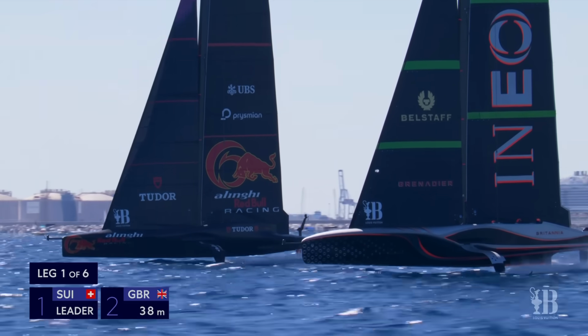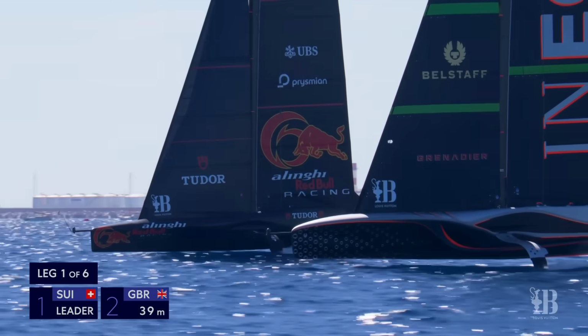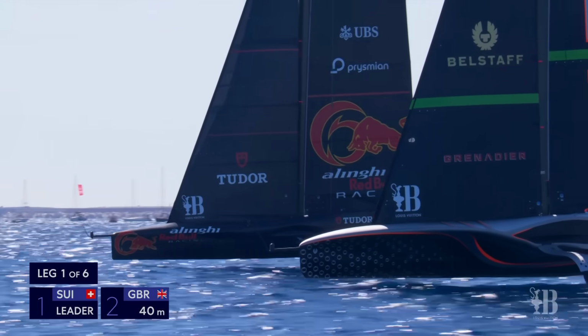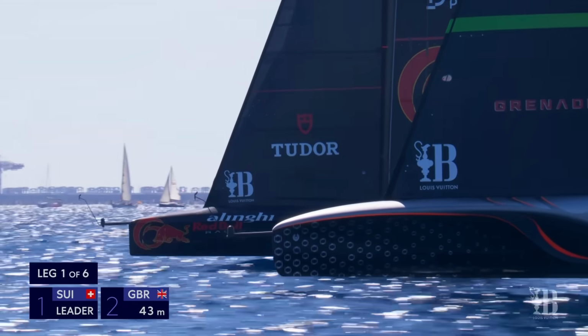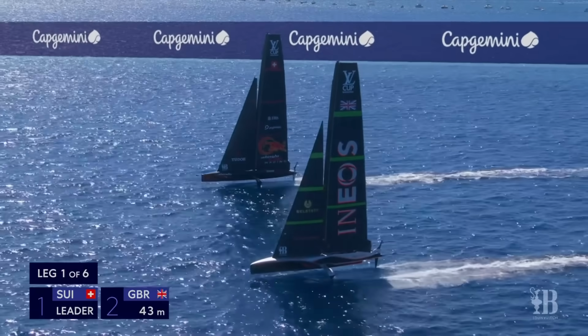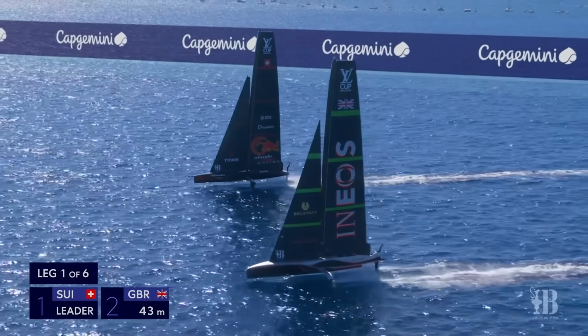Got pressure coming down to us in 10 here. Could be lefty. INEOS Britannia actually closing that gap. They did so well positioning. They've kept their air intake clean the whole way across here, so absolutely doing the best possible job they can after that late start.